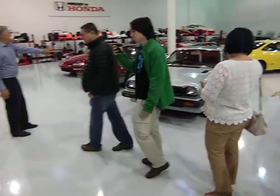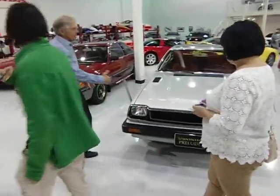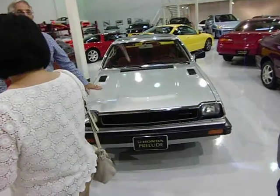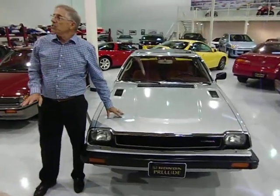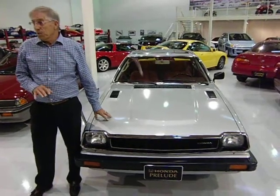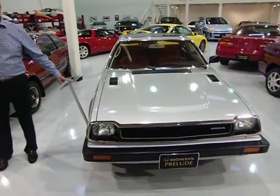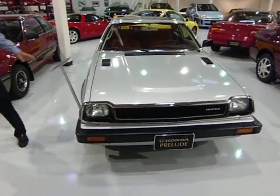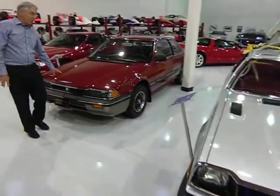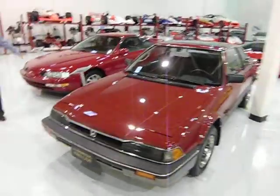We have 3 generations of Preludes here. I'm not going to go into anything, but look at how wide this car is and how low it is. So this was Honda's first sporty car. Up until now, none of the Hondas were sporty. So we came out with this in 79, and it was a huge hit. And then we had the next generation Prelude, and that was even a bigger success. And then the last generation Prelude.